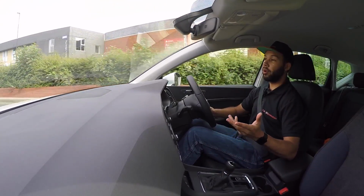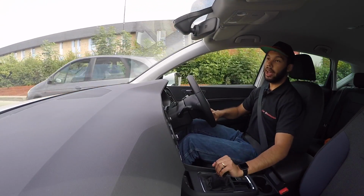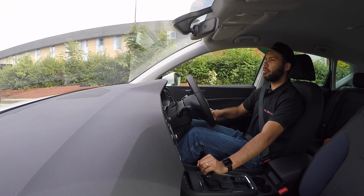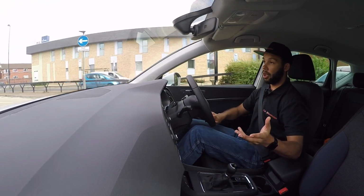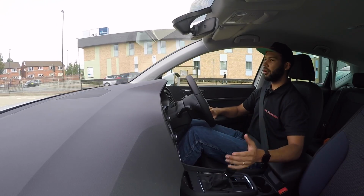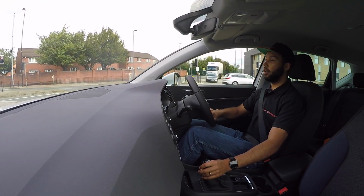1 litre engines are starting to become the norm in hatchbacks, but not quite so much in SUVs. Even though this is a compact SUV, it'd be interesting to see what a 1 litre engine is like in the Ateca. So let's give it a go.